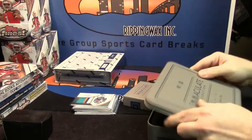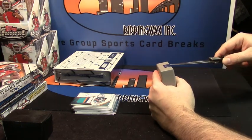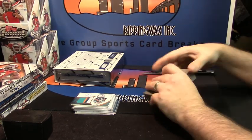One Winston, one Gurley, or one Cooper of an autograph variety. That's what I want. That's what I want. I demand.